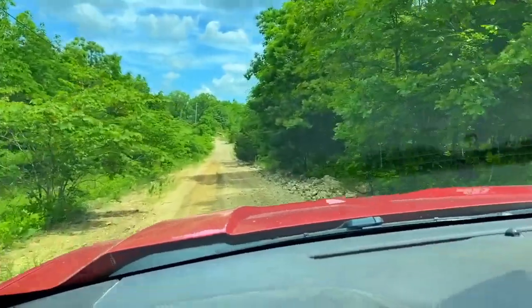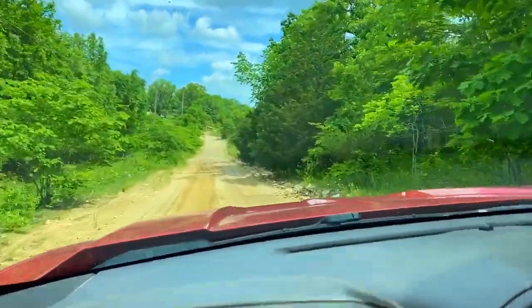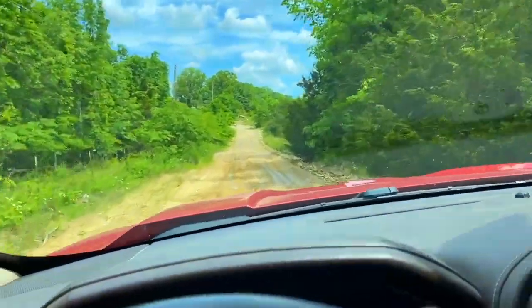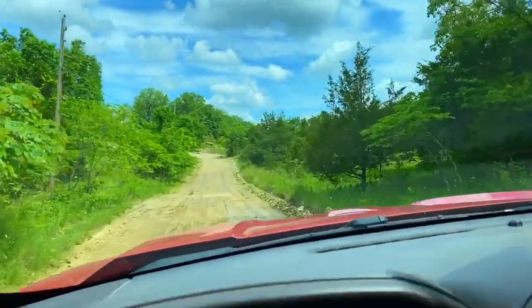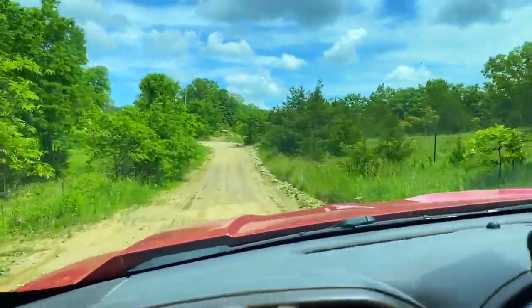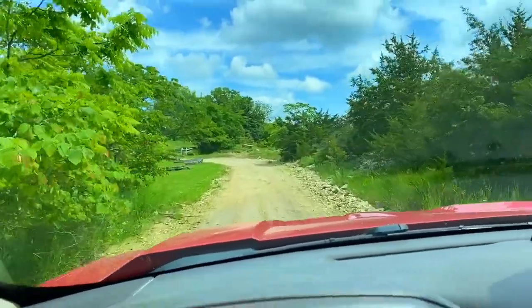So the county has told us that they're going to come through and grade it now that it's actually being used, but we're kind of on their timeline with that, and we don't have any control over that. So make sure you're in a four-wheel drive when you come out here, or that you have a four-wheeler or side-by-side.